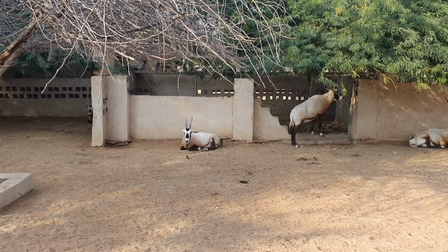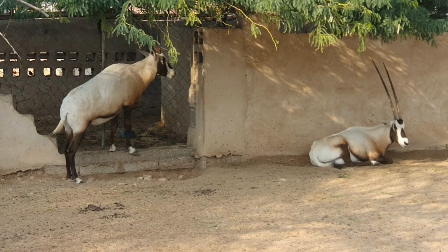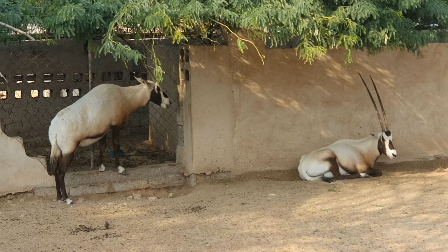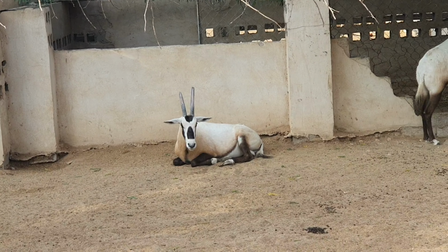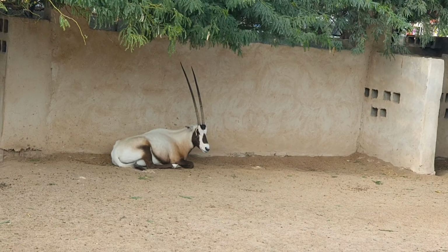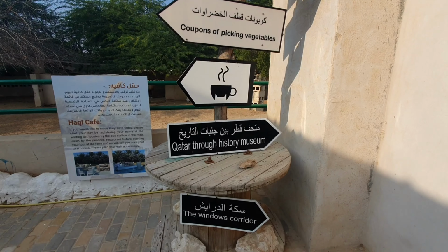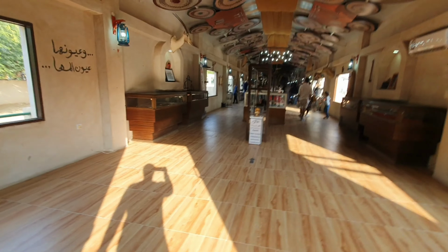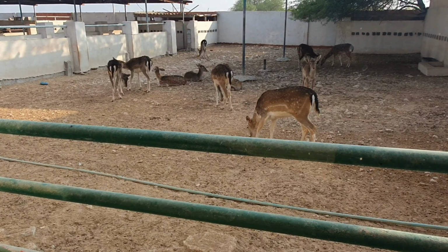Okay, the Oryx. You guys know these are Qatar's national animals. And do you guys know that Oryx are also known as gemsbuck? They're also known as gemsbuck. We're gonna start from here. Let's get started. Alright, we got Cervidae. They are right here.